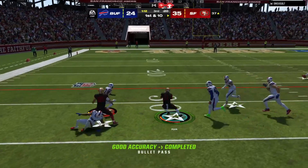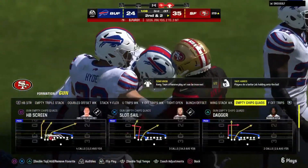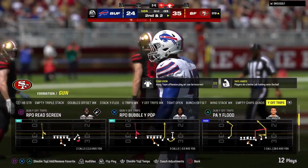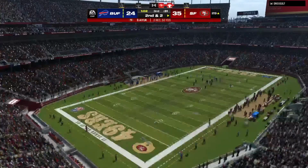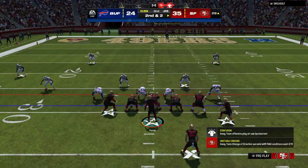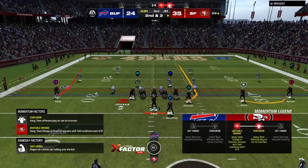Now a quick throw as they get it to Ayuk outside. And they'll get him down after a pickup of 8, 2nd and 2. When you call a wide receiver screen, no matter how many blockers you get in front of the guy that catches the ball, there's still an aspect of the guy catching it, turning into a runner, breaking tackles and creating his own yardage, and he just did on that play.